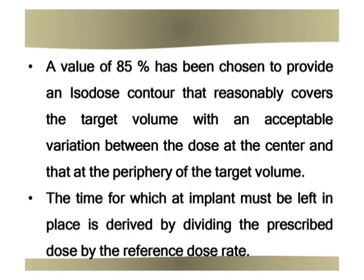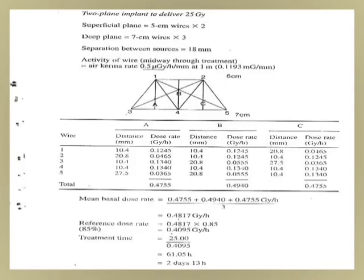This used to be done in the early days, but now you have very beautiful 3D treatment planning system software to solve all these issues. But just from a historical point of view, I am telling you how we used to calculate the dose. Like you see here, three sources in figure A, 1, 2, 3, and you find out the midpoint of all three, that is the basal dose. And if you see 4 sources are there, then you make 2 triangles, and from the midpoint of the triangles you find basal dose 1, basal dose 2, and then find the mean, that is the mean basal dose rate.